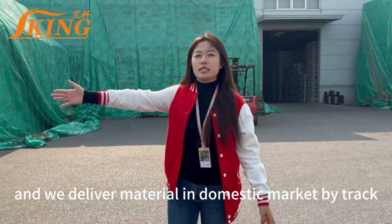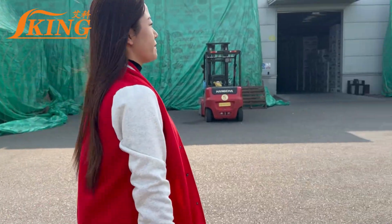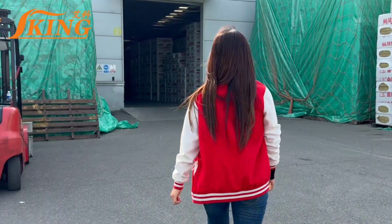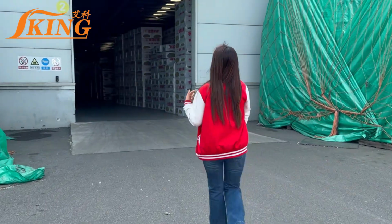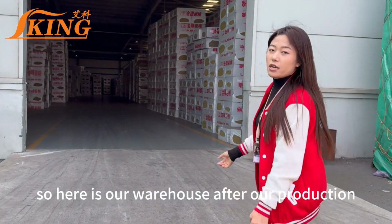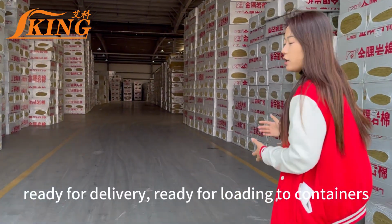And we deliver material in the domestic market by truck. Let's go to see our production line. So here is our warehouse. After our production, we will stock material here, wait for delivery, wait to load to containers.